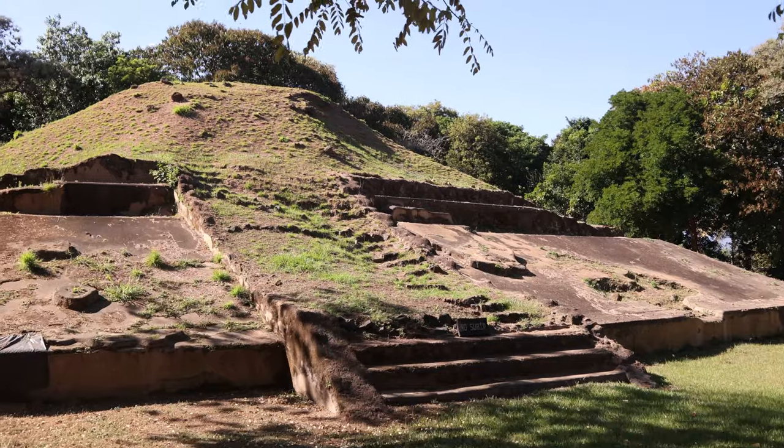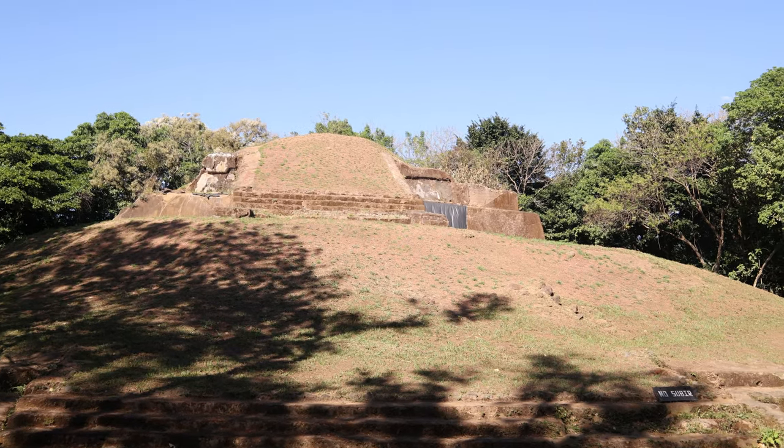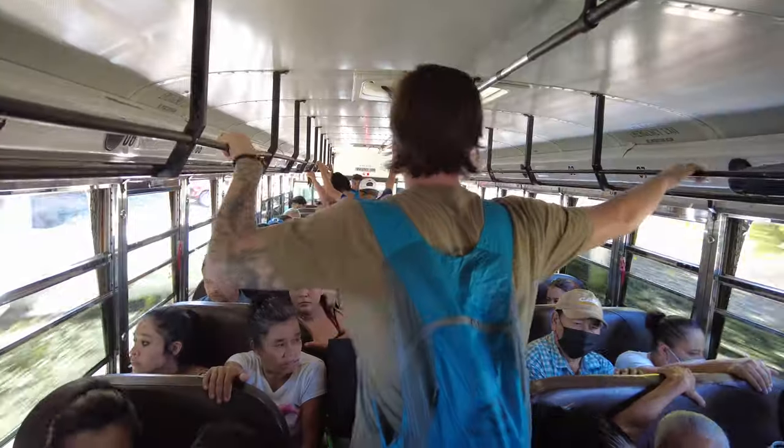So that was Casablanca. Not a lot to see, but very interesting history. And again, the fact that this civilization was around for over 1,000 years and then suddenly a volcano that blew up 50 miles from here just wiped them out was very interesting. Anyways, we're gonna head back to the bus stop, grab a chicken bus, and head back to the town of Santa Ana for the afternoon.